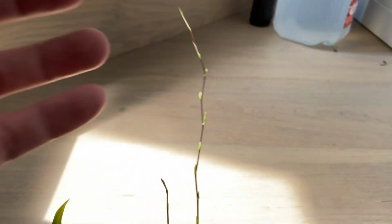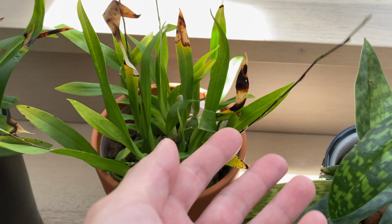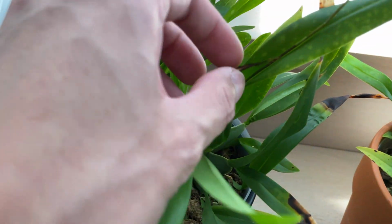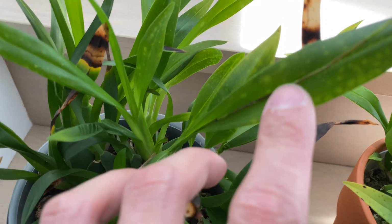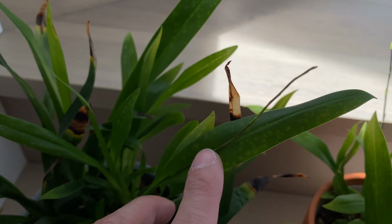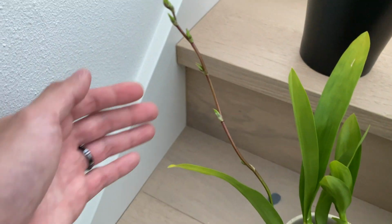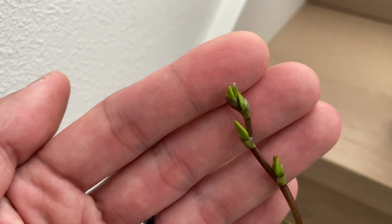These flower spikes actually take a while to develop until the flowers actually develop. Here's the other mini oncidium, and you can clearly see some flower spikes forming as well. And here's another orchid, not sure about the name, but apparently it's also flowering.